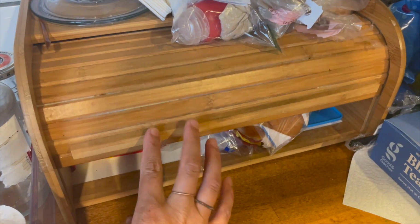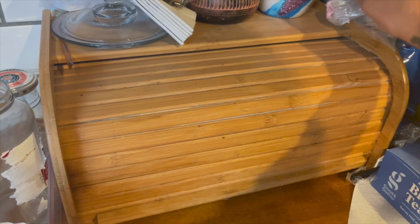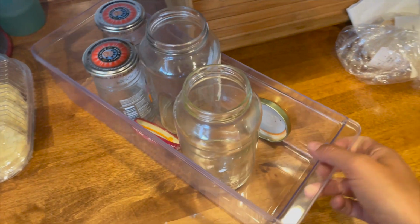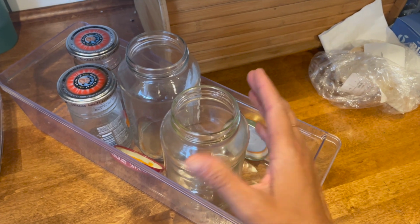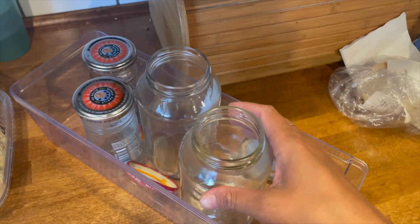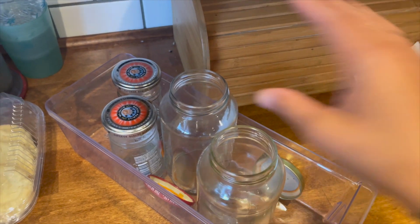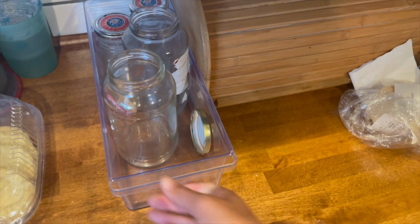And then another one I was thinking about was bread boxes that can be concealed, and it doesn't really look out of place because it's on your countertop here, but if you have limited counter space, that would not work for you. Also jars. I'm always saving jars for different reasons, and I truly don't think that they look too bad. So you could put your pasta in here, your rice, beans, anything, and you can put them on display on your countertop. That's just an option as well.